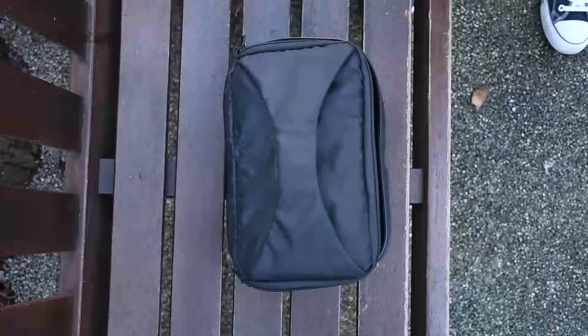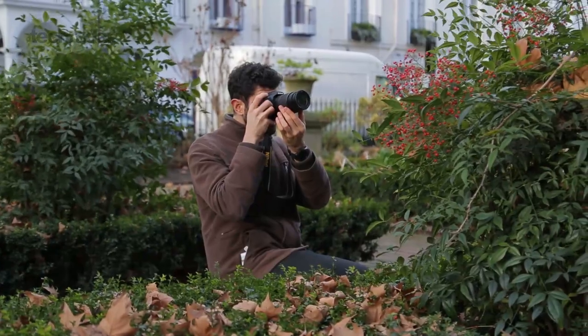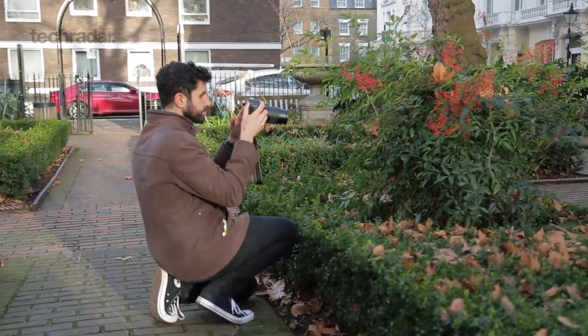Another key difference is the viewfinder around the back. This has an optical viewfinder, so you're looking in, then it's getting reflected kind of like a periscope down to a mirror, and then the image is going through the lens, and that's pretty much the best. You get really great, well, live view, as it were.